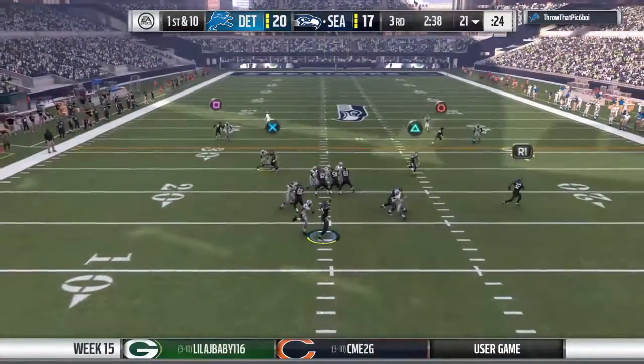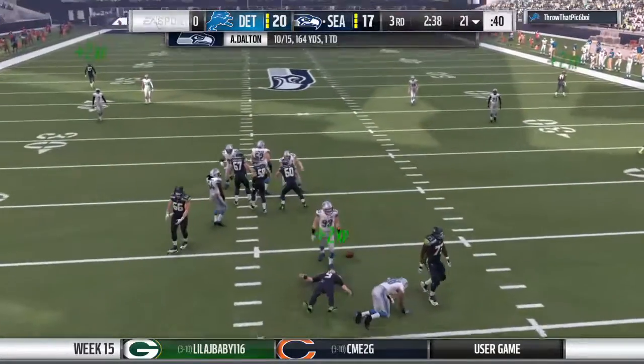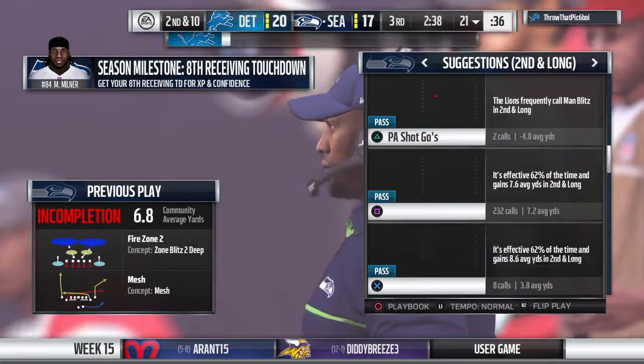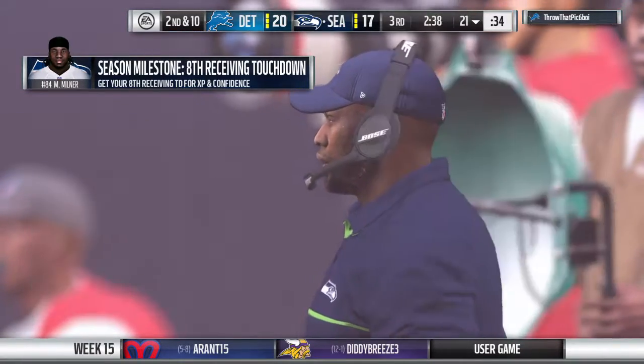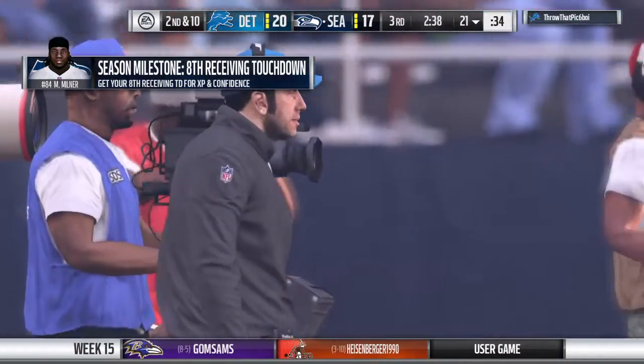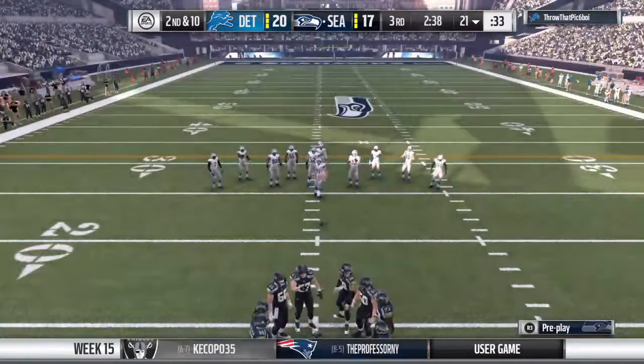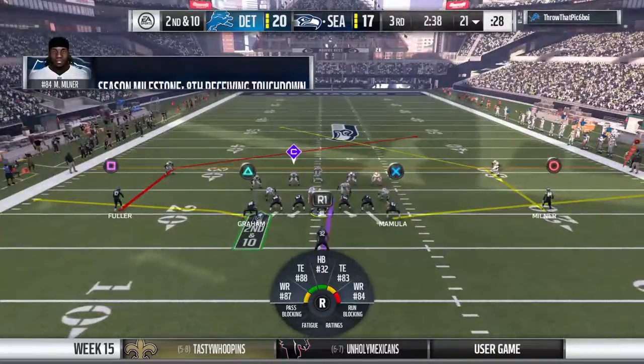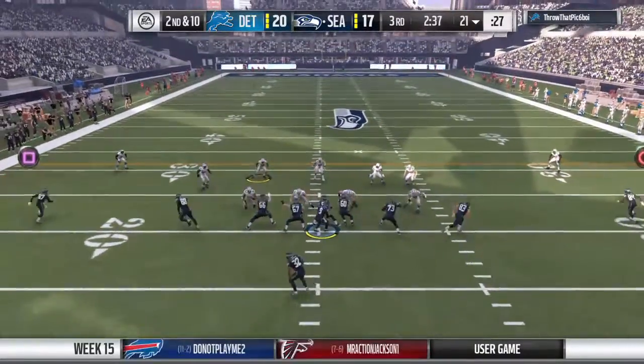A 1st down throw coming for Dalton. And that is incomplete here. Tyler Lockett was the target there. That'll bring up 2nd down. And you really can't pin that one on the quarterback, Charles. The O-line, they've got to protect better. And they know it. That's their meal ticket. They want to take care of the big guy behind them. In this case, they let him down.